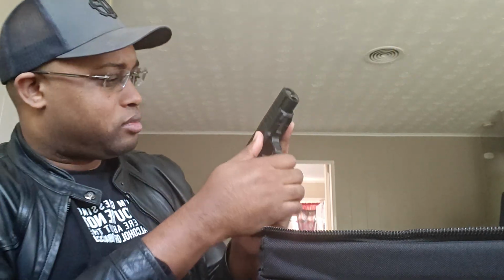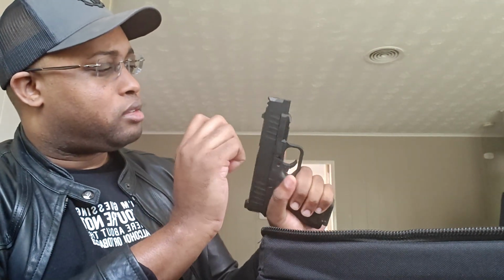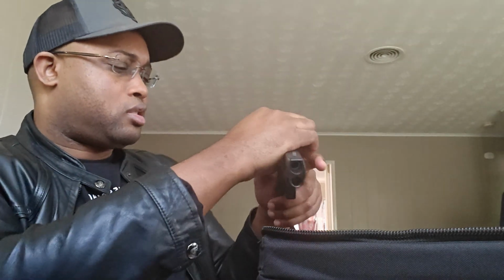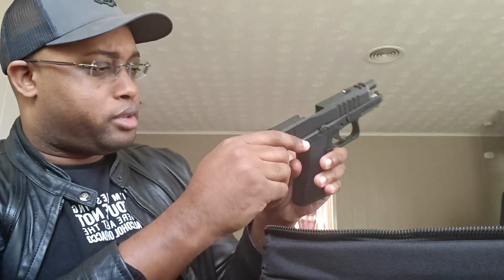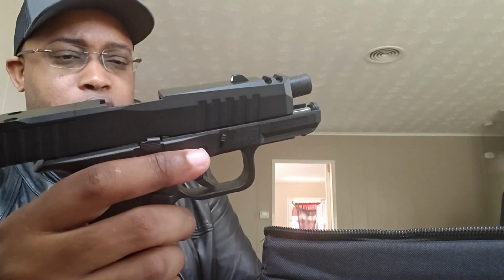Point's pretty good. So I can say it feels pretty natural. I really like the way that they did the cuts, the overall cuts on the slide. Looks good. Has a little bit of oil on it. Let's lock it back here and put that magazine down here. So if you want to take a look around here, I'm not going to do a disassembly just yet, but got your metal rod there. So overall feels pretty good.